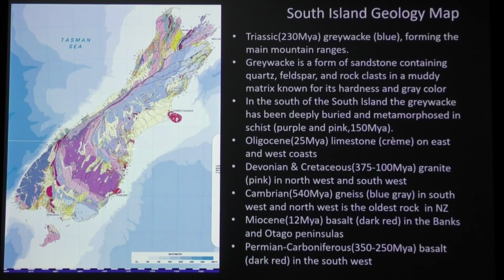And then there's also granite, this pink area up here, a lot of this is granite. There's a little bit down here. And the oldest rock on the island is Precambrian or Cambrian gneiss, which is about 500 million years old or older. And then there's a couple of areas that are no longer volcanically active, but it's volcanic rock on these two peninsulas, the Banks Peninsula and the Otago Peninsula. And then there's some older volcanic rock spread out in a couple of different places. But most of it is Greywacke.